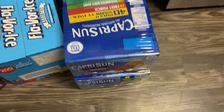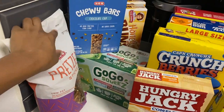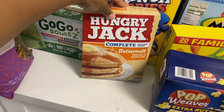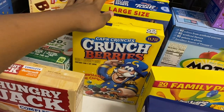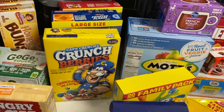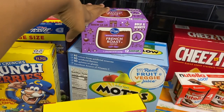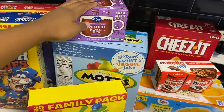And then we have two packs of Capri Suns here. Up here we have pretzels, we got some granola bars, we got some honey buns, some applesauce, we also have some pancake mix, we got cereal, we got the Captain Crunch, we have Frosted Flakes, and we have Fruit Loops. We got that. I got myself some coffee because I like to drink coffee, not every day, but sometimes to get up early and get things done, I'll have me a cup of coffee.